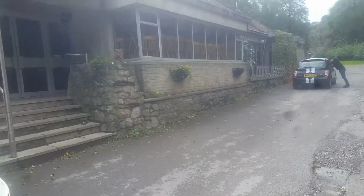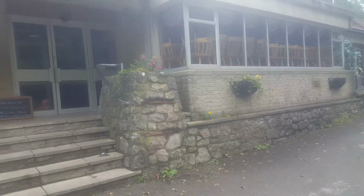Yeah, this is actually in Somerset. Look at the chairs stacked up. See if I can get anything. See if I can see anything. Can't really see anything in that. Looks like some sort of dent sort.